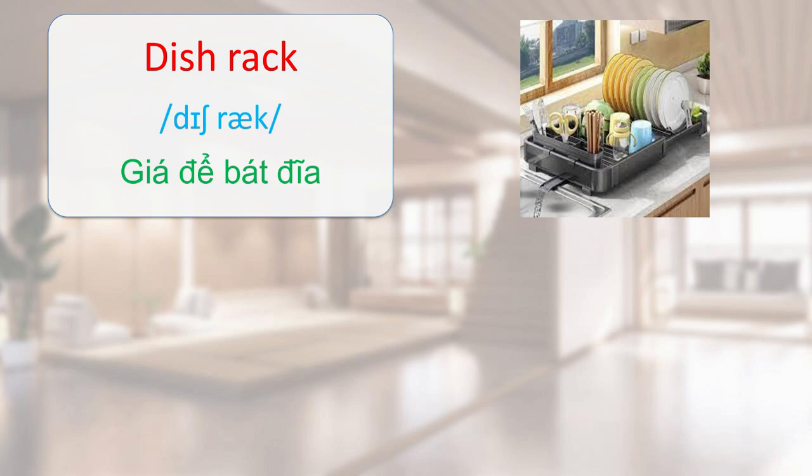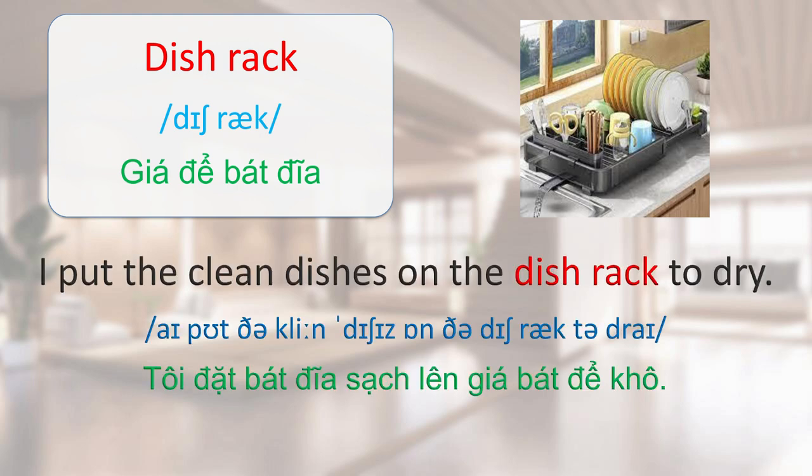Dish rack. Giá để bát đĩa. I put the clean dishes on the dish rack to dry. Tôi đặt bát đĩa sạch lên giá bát để khô. I put the clean dishes on the dish rack to dry.